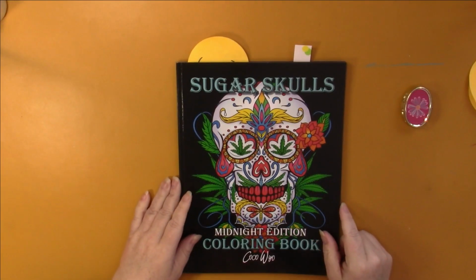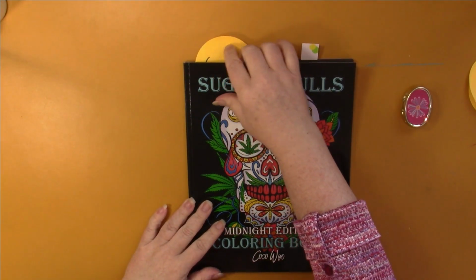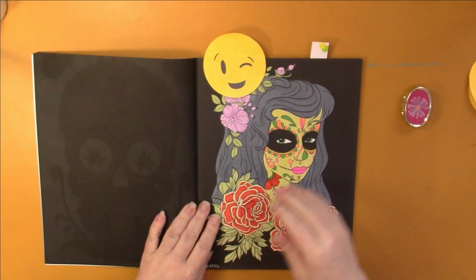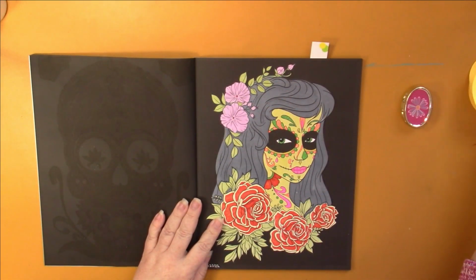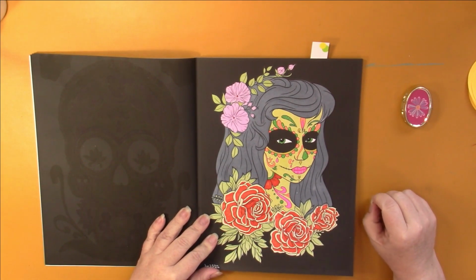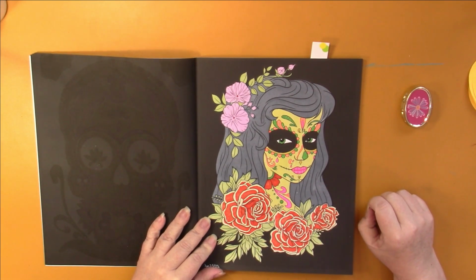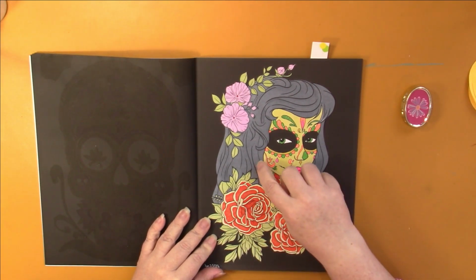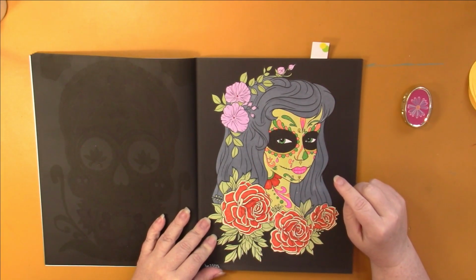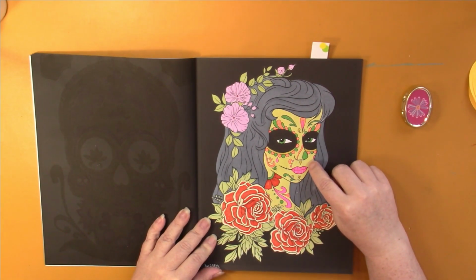Had some fun in the Sugar Skulls Midnight Edition by Coco Wyo. So this worked for Nikki's Cuckoo for Coco Wyo tag. So I picked random colors because I treat a sugar skull like a mandala. And I pick out 4 markers and, oh yeah, I picked out 5 colors. 1, 2, 3, 4. I couldn't have just picked out 4. Oh, and 5 for her skin. That was a different color.